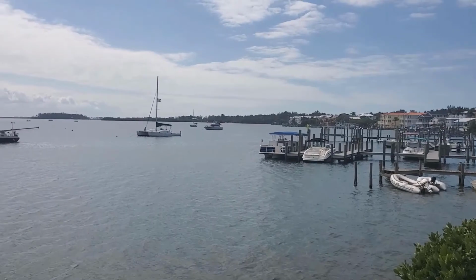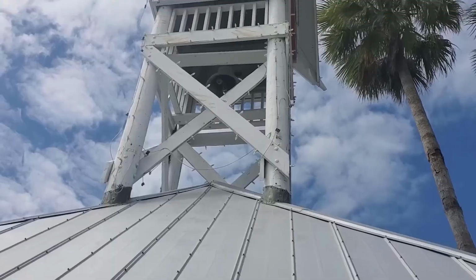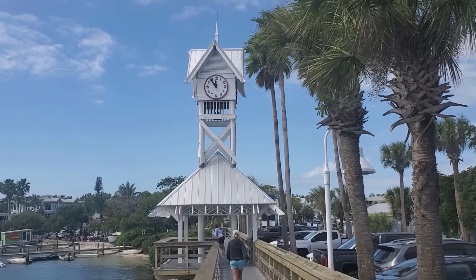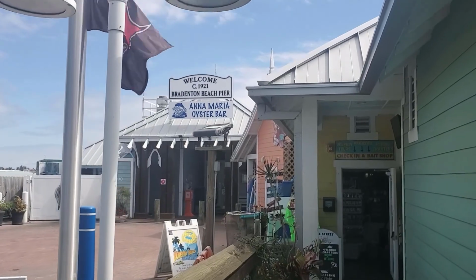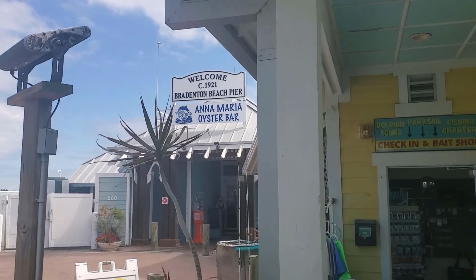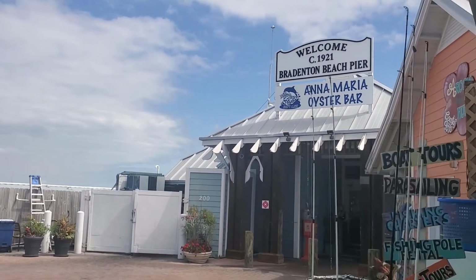So if you keep on going down Bridge Street, there's a little boardwalk that goes along the water here, and you could see the boats. See the boats, hear the birds. Have a little walk, see the bell tower. And at the end here, you reach the Anna Maria Oyster Bar. I might wait until later to have oysters.